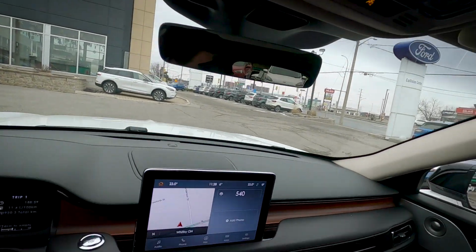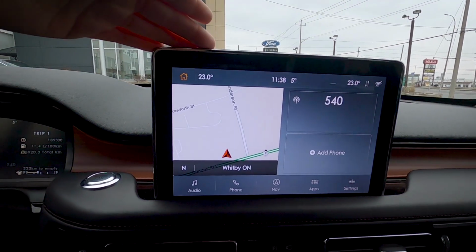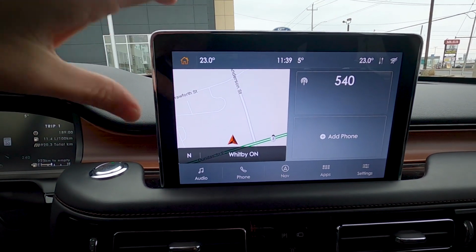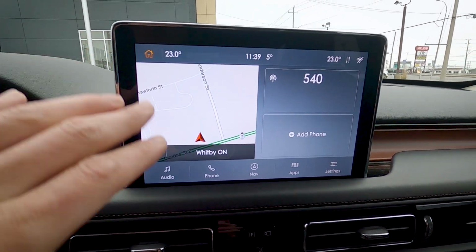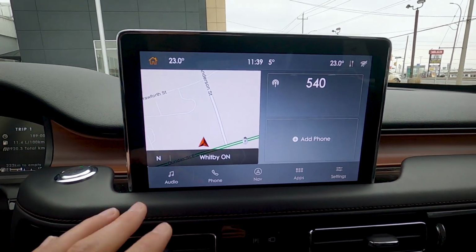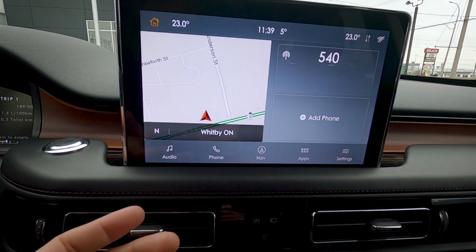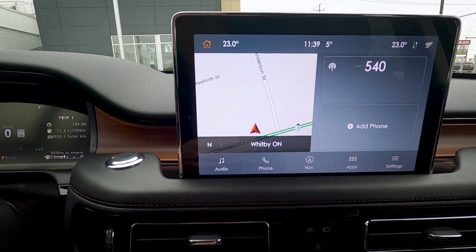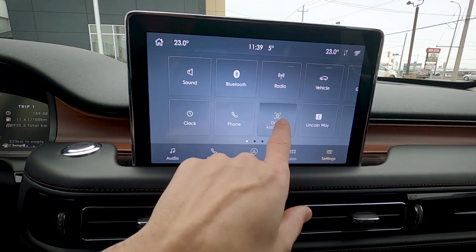Now, as we start to move down a little bit, let's actually take a look at that screen. So this is the Sync 3 screen as well. Unfortunately, we're not on Sync 4 on the Ford or the Lincoln side as of yet for these specific vehicles. Hopefully in the next year or two, we'll get there. But as we see there, very similar to what we just saw from a setup perspective when it comes down to basic features. So we've got our audio, phone, navigation. Both vehicles do have factory navigation, and both vehicles also have the option to run off of either Android Auto or Apple CarPlay.